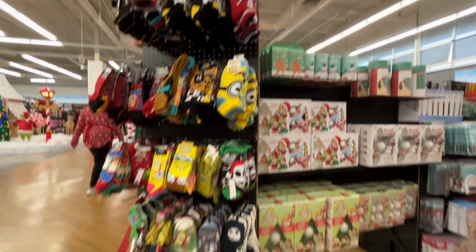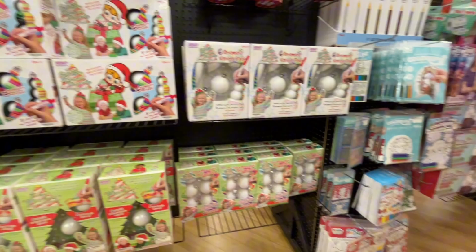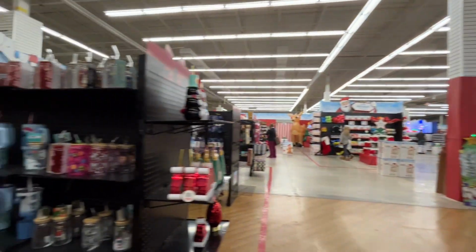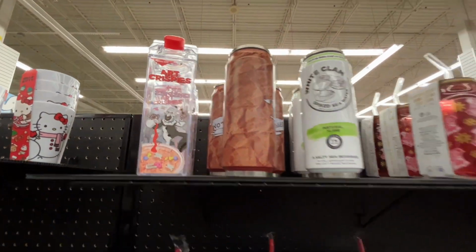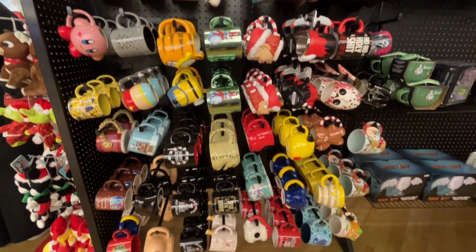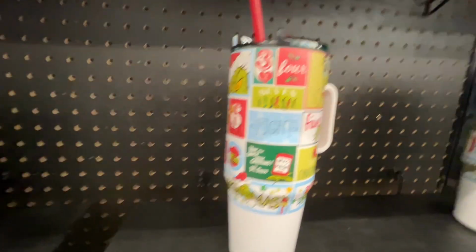Then we have some socks, and then some ornaments that you can make and color on them. Then we have some cups over here, some more cups. Here we have an Art Krispies bottle. Then some more mugs over here. Back over here we have some more cups, and they have a Grinch Stanley.